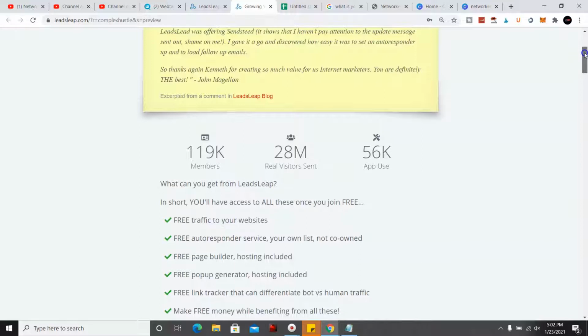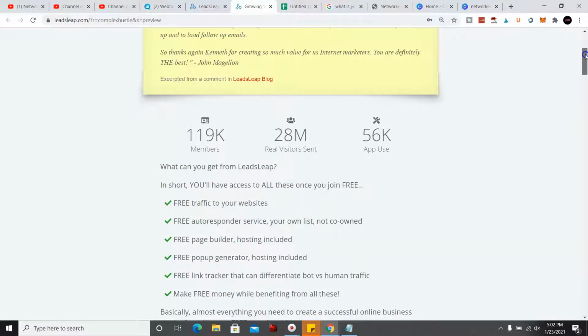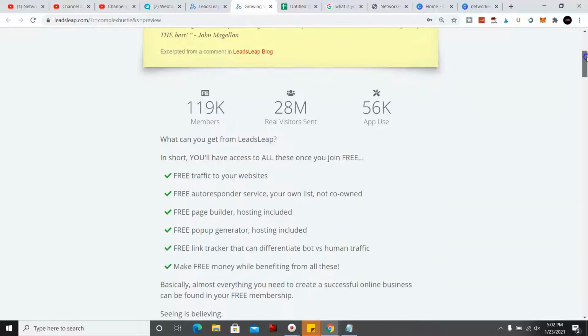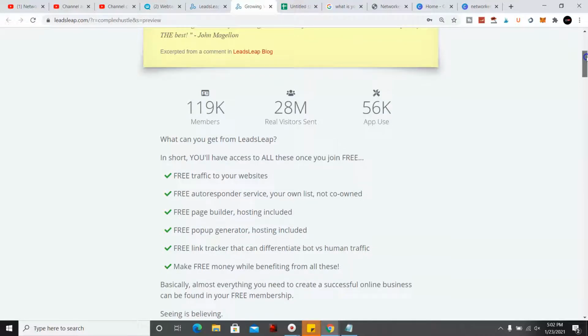All right, so what can you get from Leads Leap? In short, you get free traffic to your websites. You get a free autoresponder service, your own list, not co-owned. So you get to keep those leads and send broadcast emails out to them. You get a free page builder, hosting included.